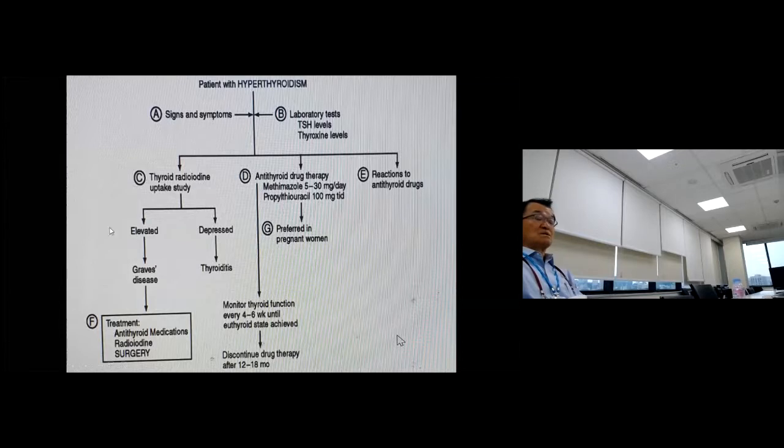So if high and diffuse on the scan, that's Graves' disease. And if uptake is not that high, it's usually thyroiditis. And then you monitor thyroid function. Now, in the treatment of thyrotoxicosis, radioactive iodine-131 therapy is still the treatment of choice for all patients, including children. Anti-thyroid medication has agranulocytosis as a side effect. And also after a couple of years, the drug develops resistance.